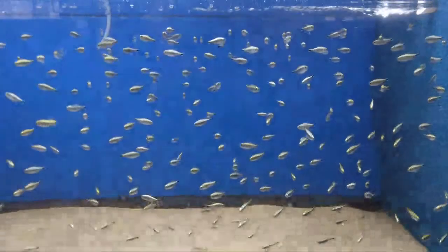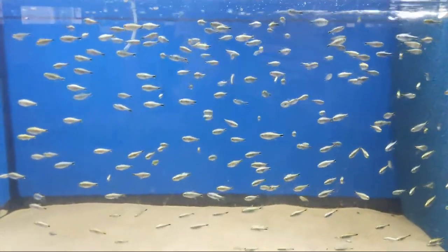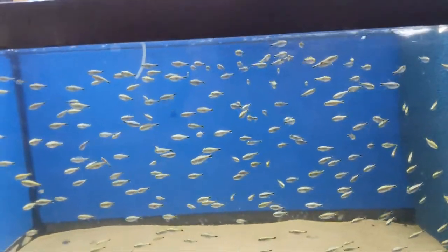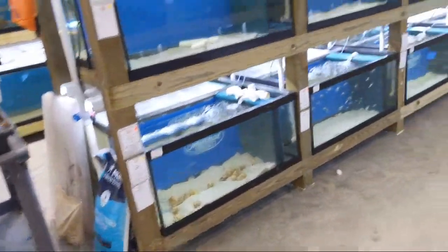Wild-caught gold tetras. These are Colombian. They're wild. That's how they look in nature. It's actually an interesting story about how they get their gold color. You can read about it on our website. It has to do with a non-lethal parasite that lives in their body. Very interesting.